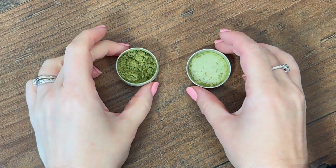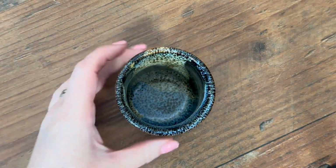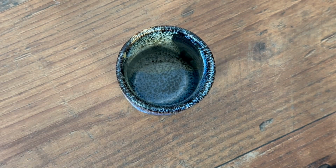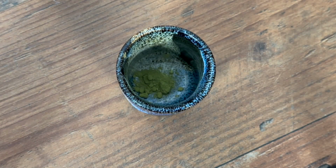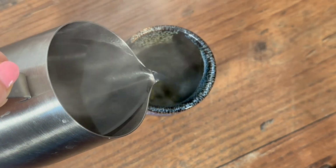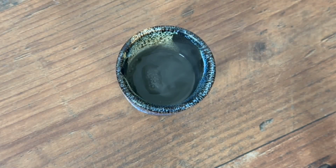But what I wanted to show you here is what I consider to be one of the easiest ways of doing it. So your other alternative is, this is actually a matcha cup that I got from a Japanese shop, to just put, again, that half a teaspoon of matcha powder in there. Pour in some hot water. It's important to note that your hot water should not be too hot. It should ideally be 80 degrees.